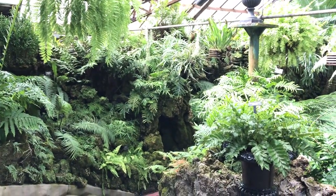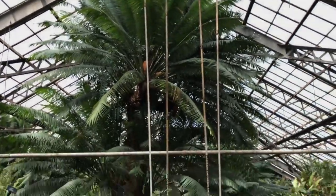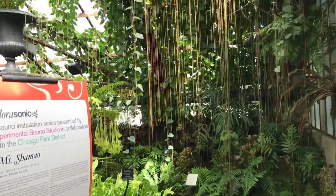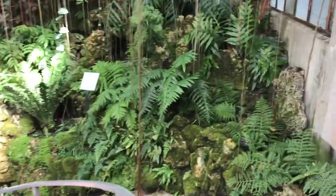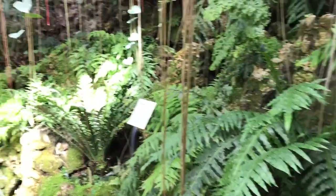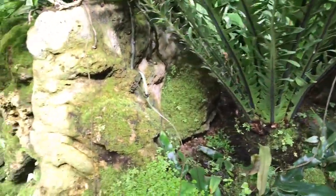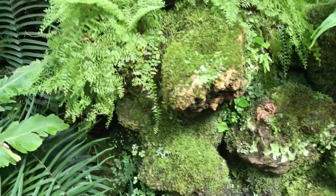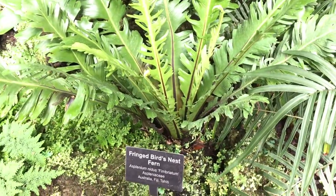Here's another room, and look at how amazing it looks. There's ferns everywhere. Oh, it's the fern room. And look how lush this maidenhair fern is. It's really difficult for me to keep maidenhair ferns. I love the moss growing on the rocks. Look at the maidenhair fern just grows out of the crevices of the rocks. Cotton candy fern? Fringed bird nest fern.